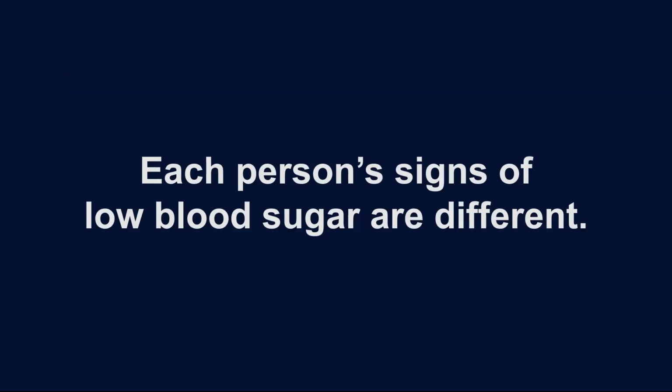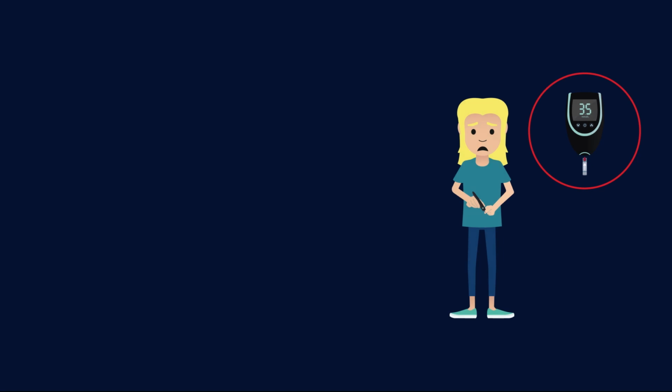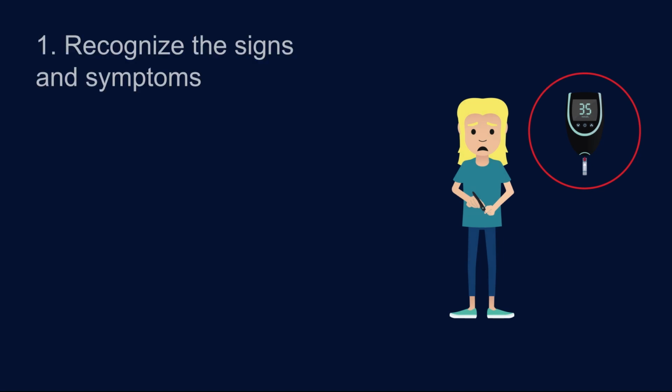Each person's signs and symptoms of low blood sugar are different. It is important that you learn your own reaction to low blood sugar. Treating hypoglycemia. The most important part of treating hypoglycemia is to recognize the symptoms early and treat them quickly to raise your blood sugar back to a safe level.